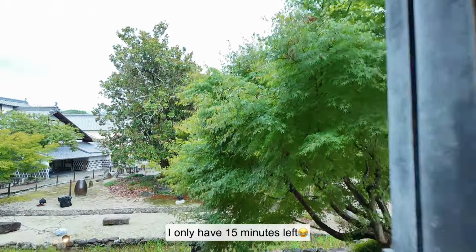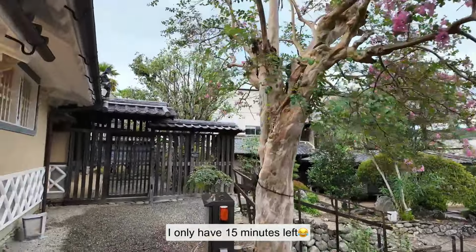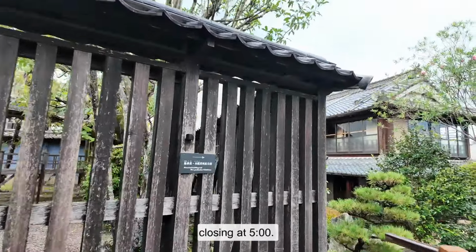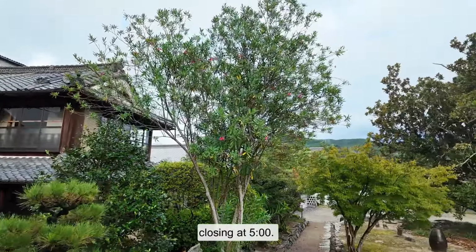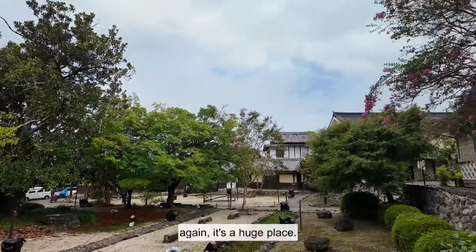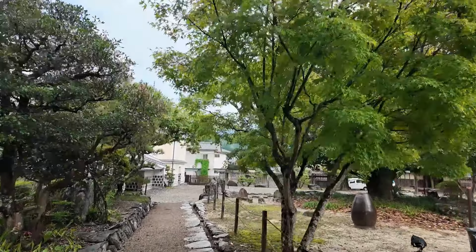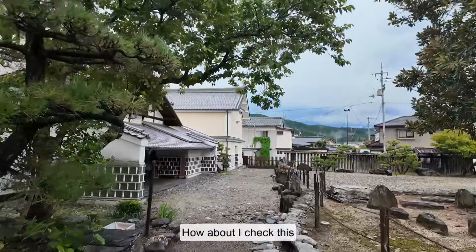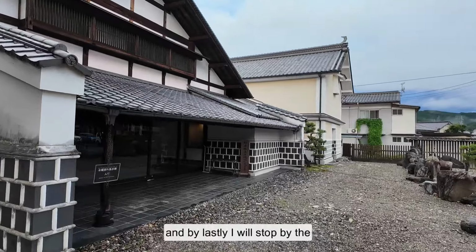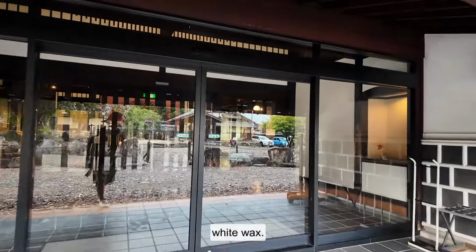Okay, I only have 15 minutes left to explore this place, which is closing at 5 o'clock. I don't know. Yeah, let's just try to look as much as possible. It's a huge place. Wow. How about I check this museum in 10 minutes. Then lastly I will stop by the facilities for producing the white wax.